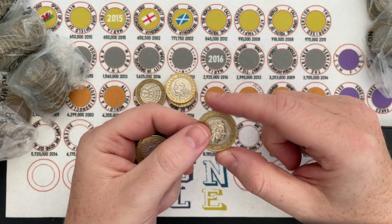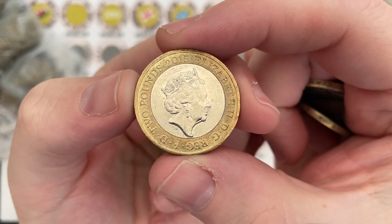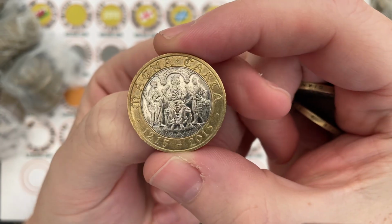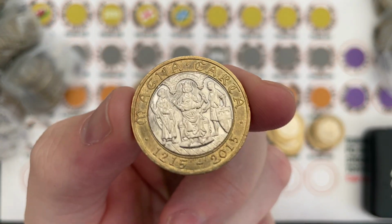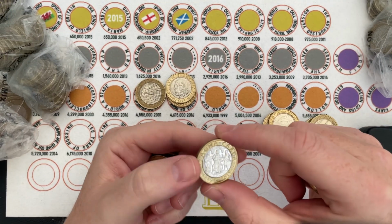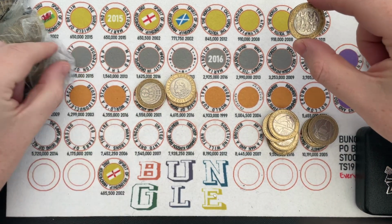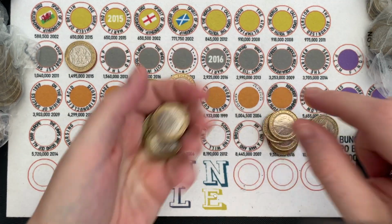This one will be good. 2015. Ooh, this is good. Is it a Britannia or a Navy Centenary? Oh, or a Magna Carta. I haven't found one of them for ages. I really haven't. I know I probably say these things, like I don't find them for ages. Where are we? Silver find, isn't it? Foundation of Liberty, 1.5 million.